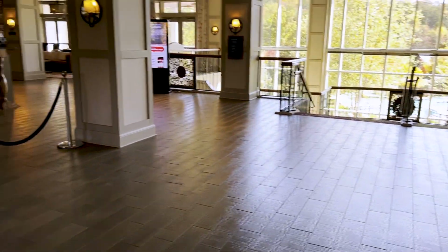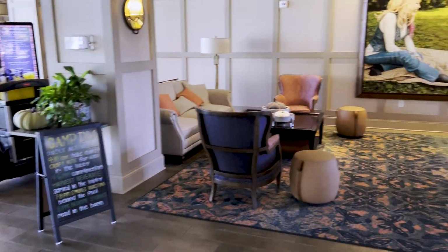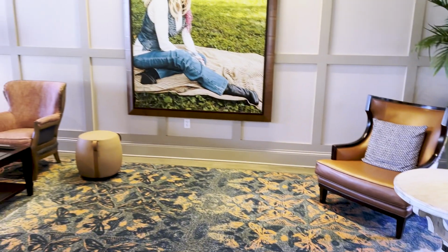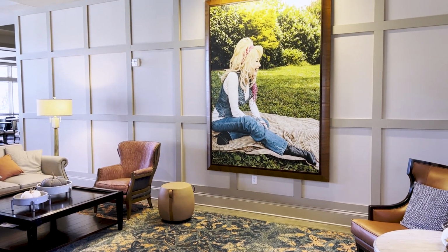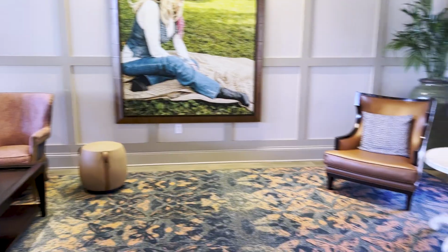Here's your main lobby. Over here to the left, this is where you check into the resort. They have a lot of nice little lounging areas in the resort, all kinds of places where you can sit down and relax. One of my favorites is over here to the right. When you first walk in the resort, there's a beautiful picture of Dolly on the wall, and you and your family can just sit here and relax while everyone is checking in.